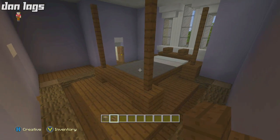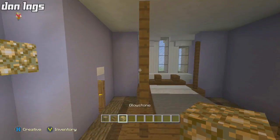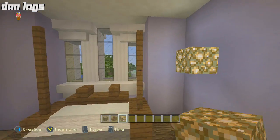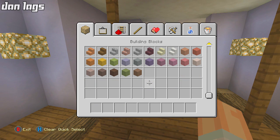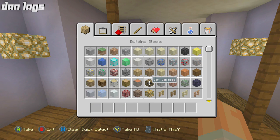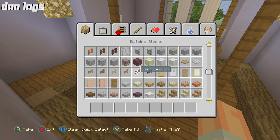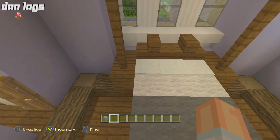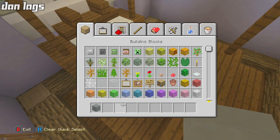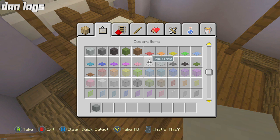So all right, so we have the bed here. So now let's put some glowstone down because it's really dark in this room. And let's mix up these walls. So I'm trying to think of what color I want to make the walls in here. I was thinking about doing some wood, but I think that might just be a lot of wood. So maybe I will stick with some stained clay and then just choose a color. I could go with some gray. That could be a possibility. Just to kind of match the cyan stained clay and also match the gray carpets on the bed.